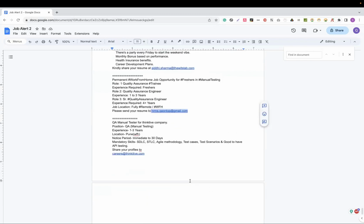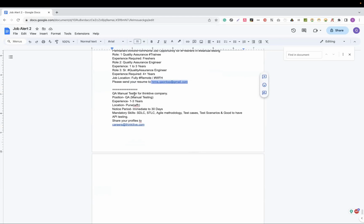The next opening is for the QA manual test engineer. It is for 1 to 3 years of experience for Pune location. Work from home is there, and immediate joining, maximum 30 days. So if you are interested, you can share the updated resume on the mentioned email ID.